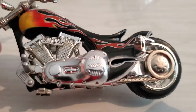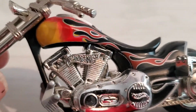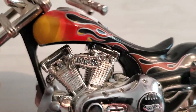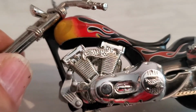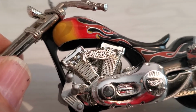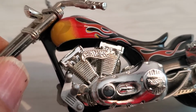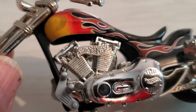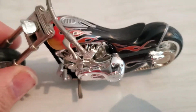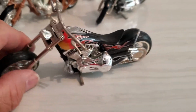Nice engine. See the Hot Wheels logo there, but I can't make out what it says. That should be the air cleaner area. That's the Hot Wheels logo, but if you can make it out, you got good eyes, but whatever it says. It's a very, very cool bike.